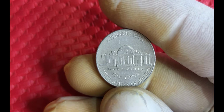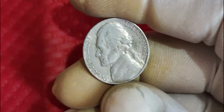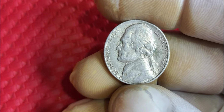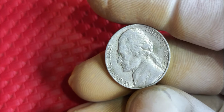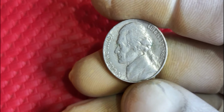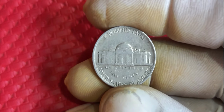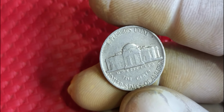Welcome back to the channel where we uncover the rarest and most valuable coins in circulation today. If you're holding on to your loose change or checking out your coin collection, stop what you're doing. Because today, we're talking about a hidden gem, the 1981 P Jefferson nickel that could be worth a jaw-dropping $1.1 million.